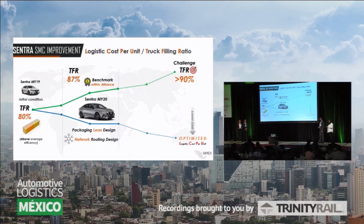The challenge that we are going to present you is related with our logistic cost per unit. To develop the next activities that we are going to explain, we ask ourselves some questions like, how much are we paying for our logistics? Is our efficiency good enough? Is our packaging well designed? Are our trucks filled up correctly?